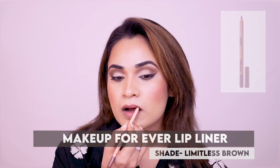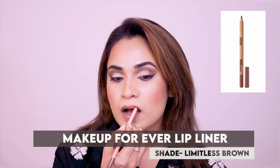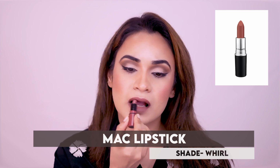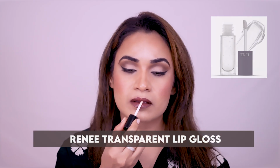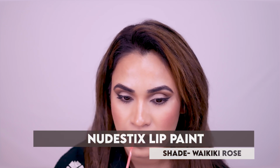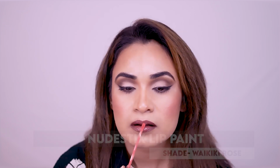I'll be using a darker shade of lip liner on the outer end of my lip. And then using a MAC lipstick in the shade Whirl, majorly in the center of my lips, ending this with a lip gloss which is transparent. For more drama, I'm adding a little bit of a peach shade from Nude Lipsticks on the center of my lips.